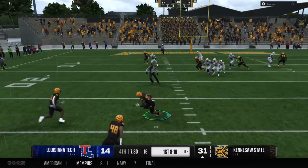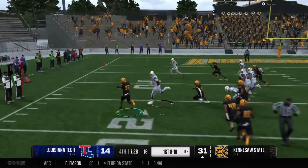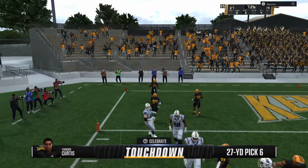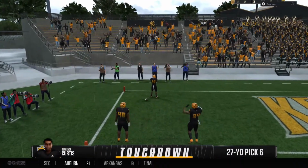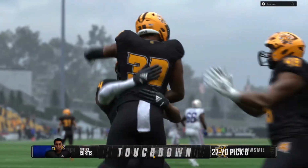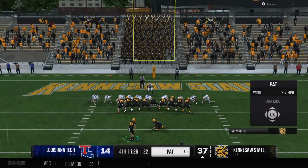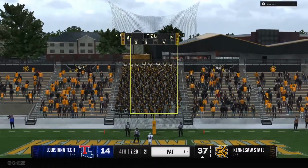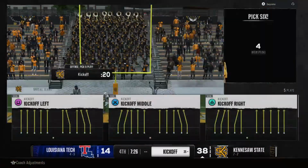And that pass is intercepted. Got room on the return. You don't give a hoot. Kennesaw State does. Touchdown, Owls. The defense puts 6 on the board with a big-time interception return. They want to finish the season strong, and man, are they doing that here in this Week 11 performance.